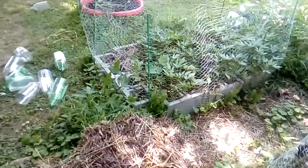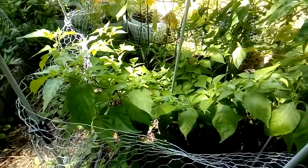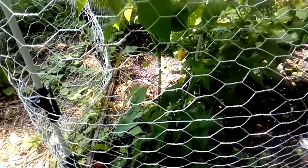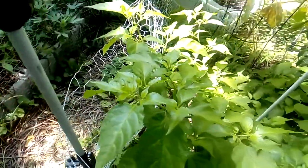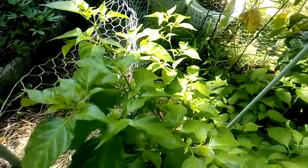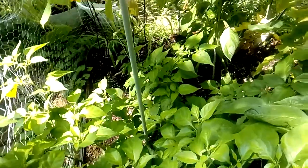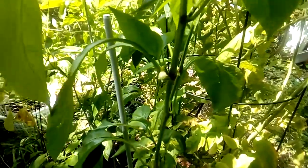And we have already done a small harvest of our habaneros. Sorry I didn't get that on video, but it was a spur of the moment thing. And we already have more coming on. One back there in the back is turning orange, and there's like 3 or 4 more down there. And we have quite a few more flowers coming on.